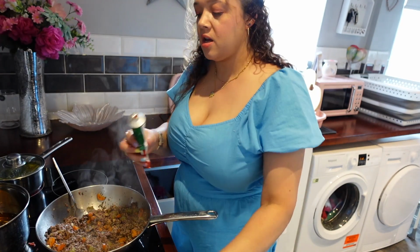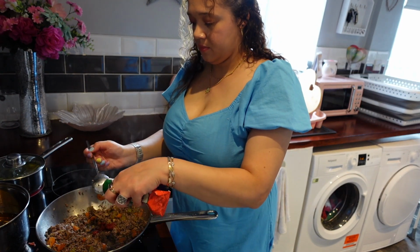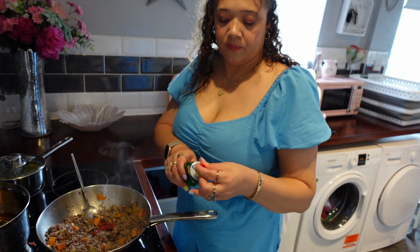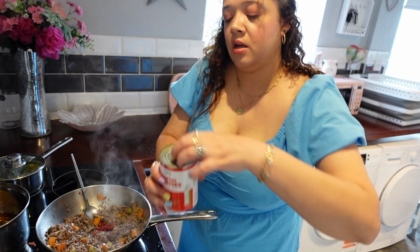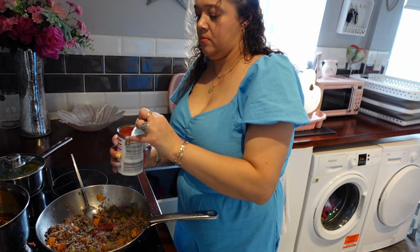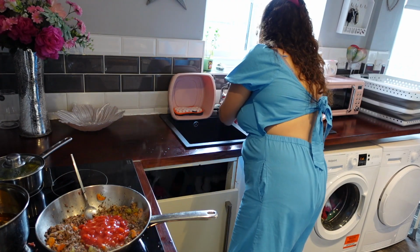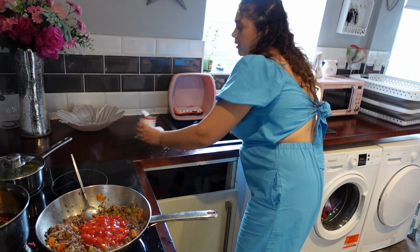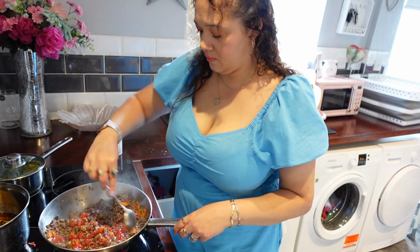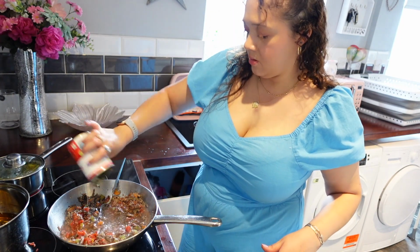I take the puree and give it a good squeeze. There we go. And I take this, put it in, and I fill it up with water. And I put the water on the side and I just mix it in. Get the water and I put the whole lot in.